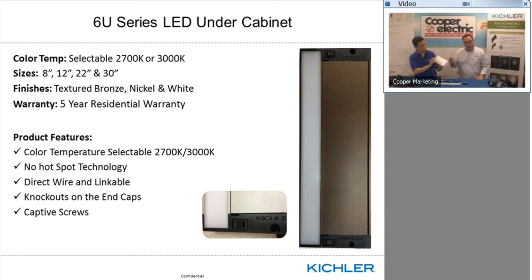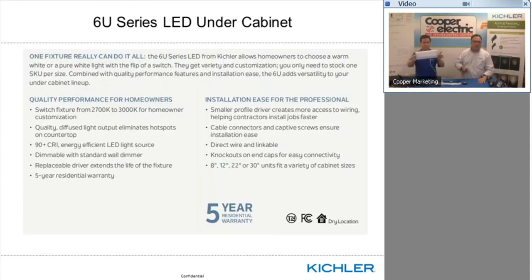So from the one SKU, this is both 27 and 3000K, which we'll probably be moving to for your stock today. But no hot spots, nothing that glares on marble countertops, easy to install, all captive screws. And what's great about this product also is there's side knockouts as well as back knockouts. So it makes it very easy to install with the screws. You just screw it right up into the cabinet, you know, after you make your wire connection, and you're done. And it's all linkable, and it has a 5-year warranty.